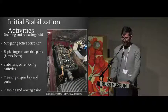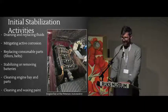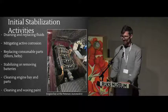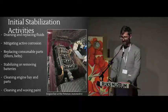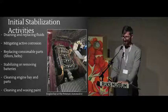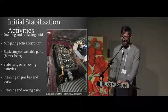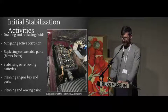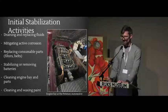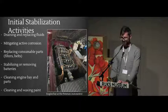It's very common to include initial stabilization activities during your condition reporting. And procedures during these initial stabilizations can better inform your assessment. Stabilization includes changing fluids or perhaps fogging the engine with a film of oil for long-term preservation. Other common tasks are changing worn drive belts, greasing the suspension, and cleaning the car inside and out with special waxes so that various chemicals present do not corrode the paint on the interior.